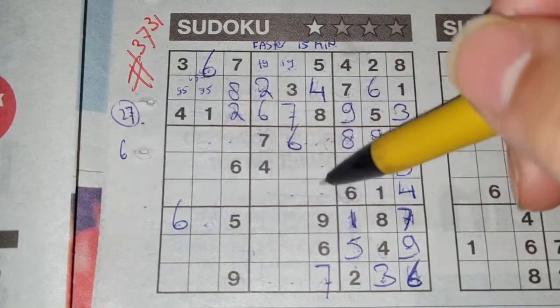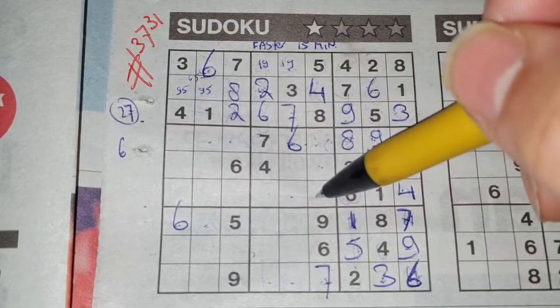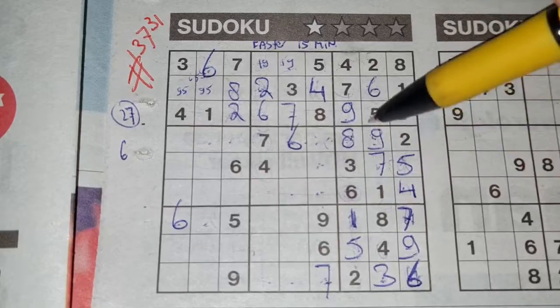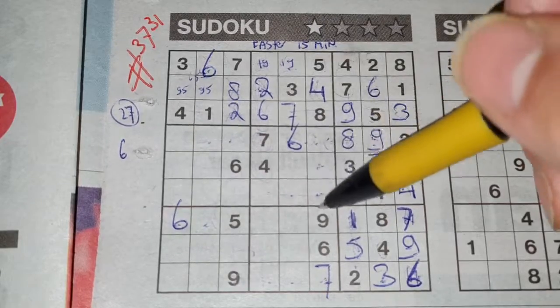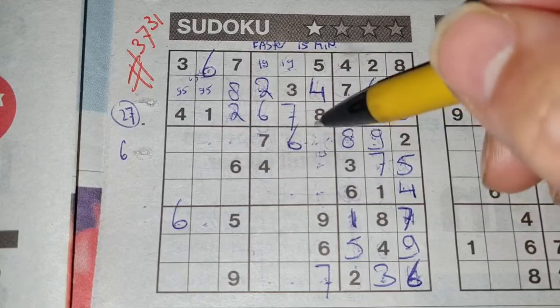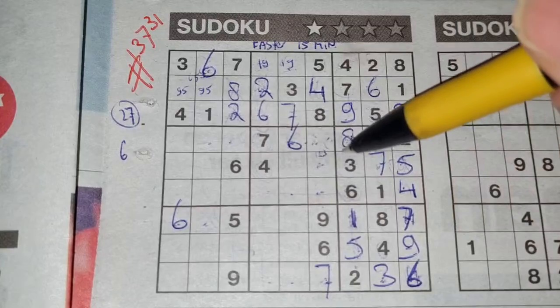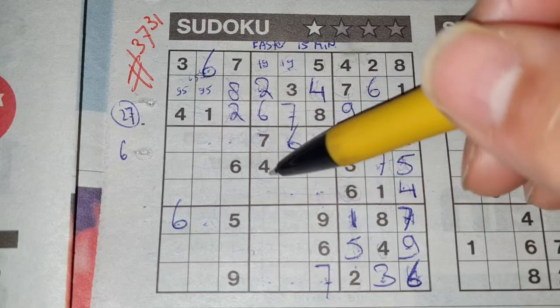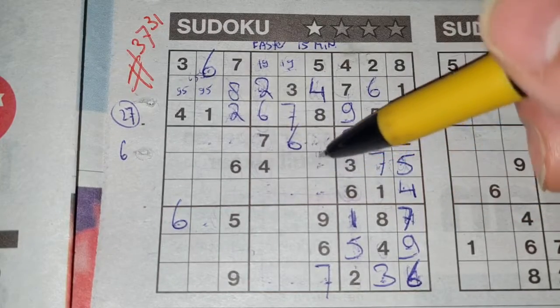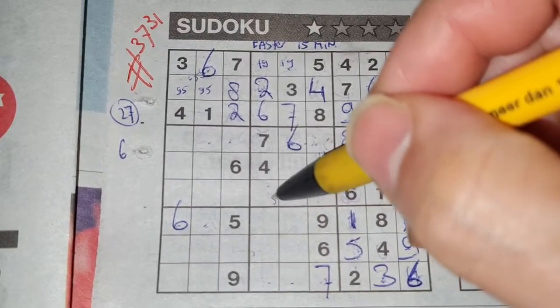Well, these 3 missing numbers in this column: the 1 is missing, the 2 is missing, and the 3 is missing. 1, 2, 3. Okay, let me mark this for you. So what are the other 3 missing numbers? 1, 2, 3, 4. The 5 is missing. Well, here cannot be a 5. We have a 5 there, so the 5 should be there.